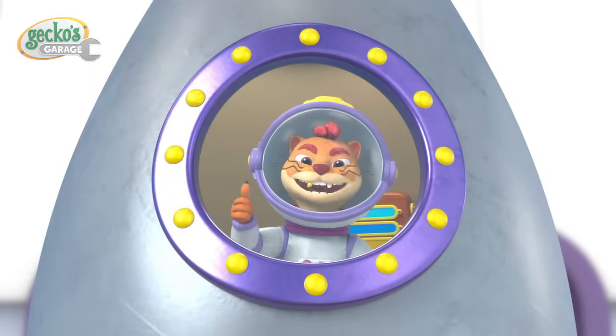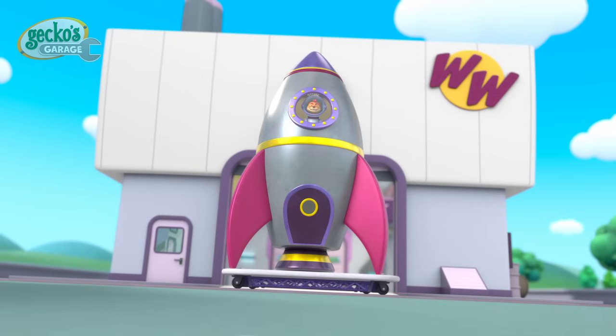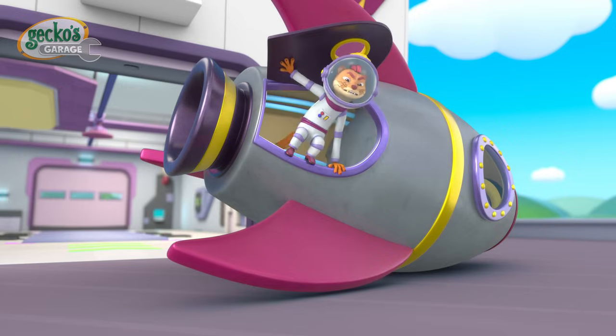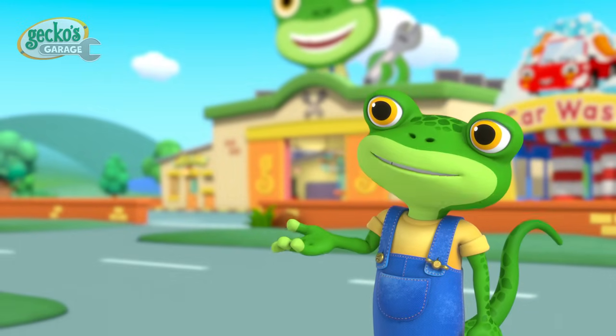Ready for launch, Gecko! 3, 2, 1, lift off! Blasted thing will blast off! Better luck next time, Mr. Weasel.